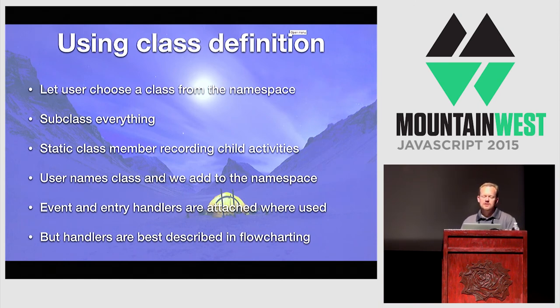So I think what we could do is put in some more advanced UI and let the user design the behavior on the device. And I think there would be some steps to this. Like first off, you would let them choose a class that they want to specialize. And you'd subclass everything. I think this will make it simpler. And then inside that class that they've just subclassed, you would have a member that stores what the child activities are for that thing. And then you would name the class and put it back in the namespace. So it would share the same namespace with all the classes that came when you turned on the thing.